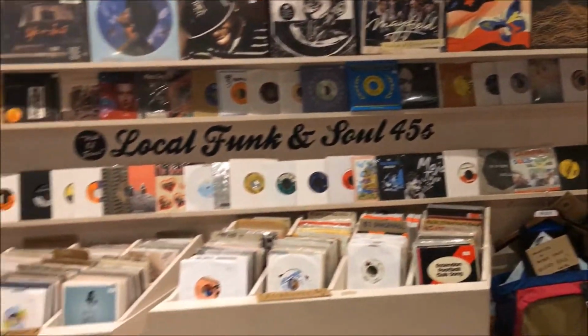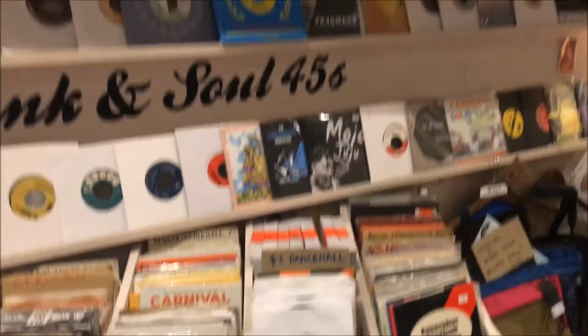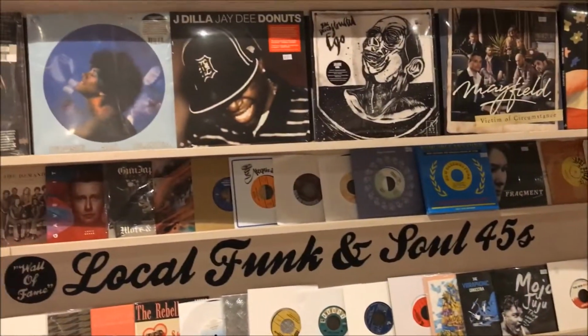Of course, they've got a lot of 45s, a whole funk section here, Aussie funk, local funk, hip-hop, and African up here on this end, and we just barely have gotten inside the shop.